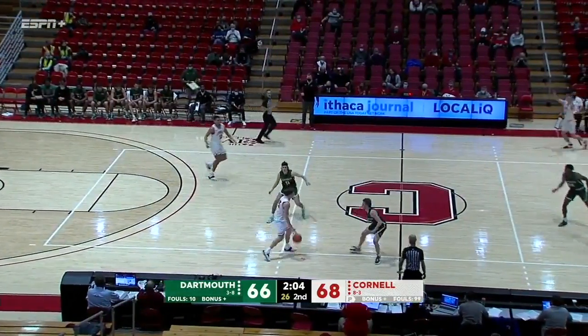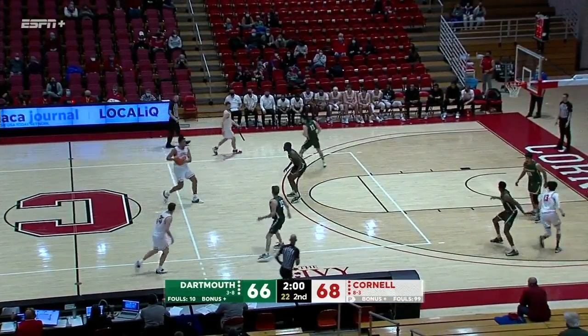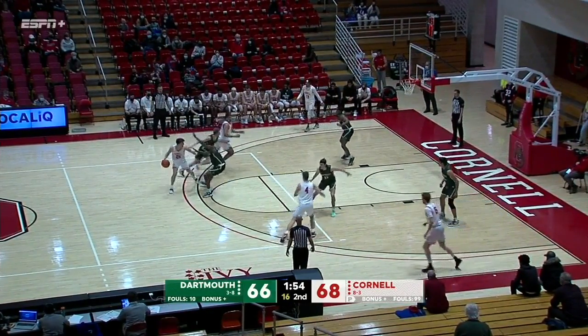Yeah, he's done a nice job, as you talked about. Really knows how to use his body, fundamentally sound. He's stepped up in the second half, as a number of the Dartmouth players have.